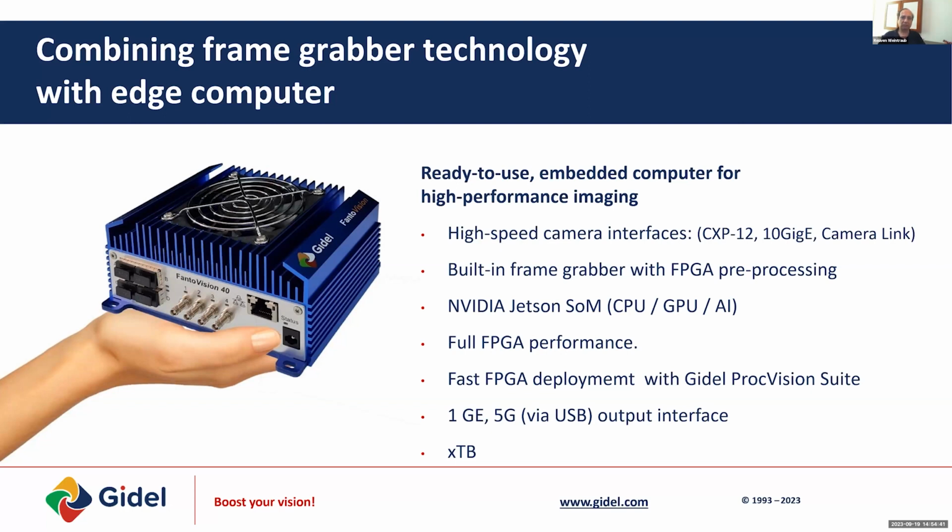From the previous pre-processing, we can have, in the basic, more than 10 gigabit per second access to the FPGA, and quite a lot of compression and other algorithms in the FPGAs. Moving into the Jetson to focus on the CPU, GPU, AI, what is needed, associated with either a fast network going to the external in real time through the 1 gigabit after data reduction, or 5G networking, or wireless as an output interface, as well as storing several terabytes of compressed data on the system itself.